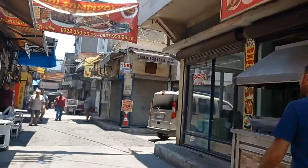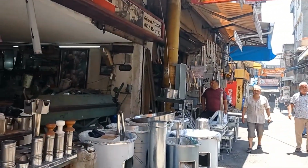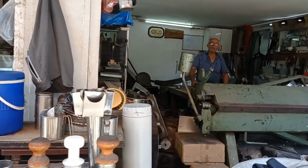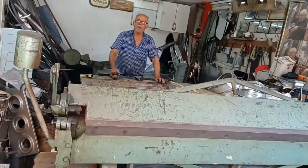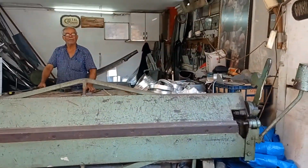So this place has a lot of different places to eat. Here's another iron, metal works. Here's a master in action. Alright, very, very cool.